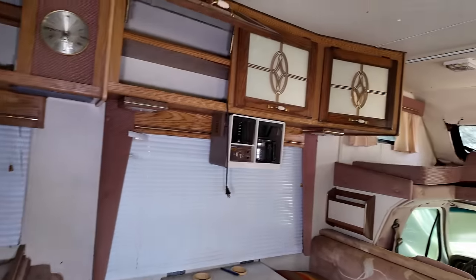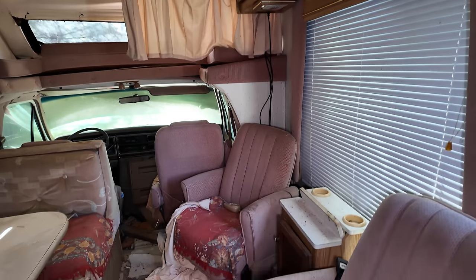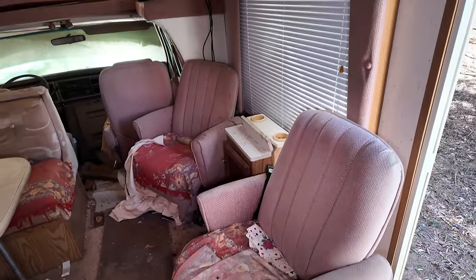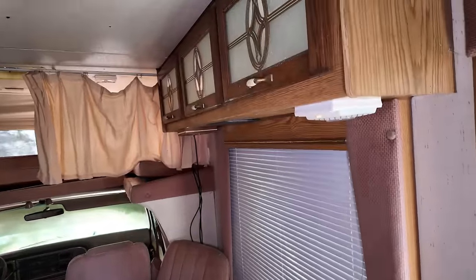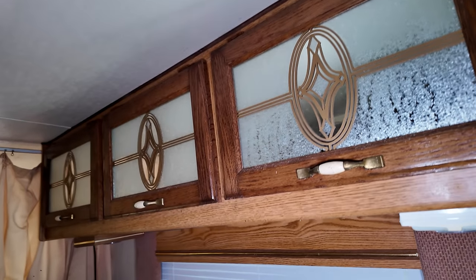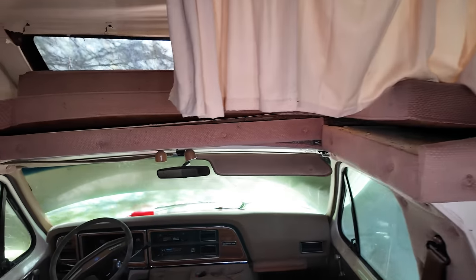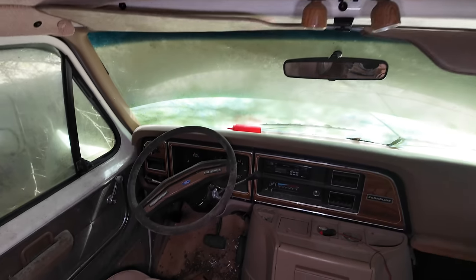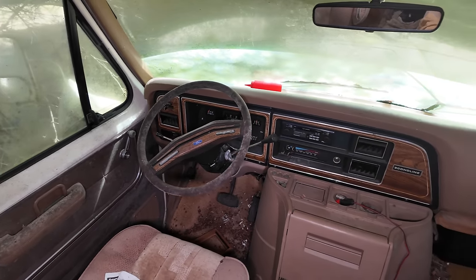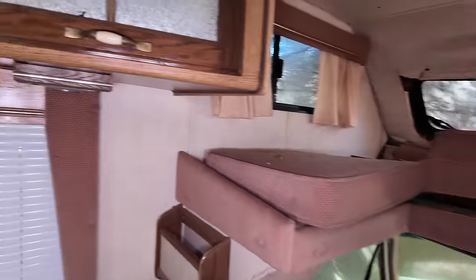Camper actually looks pretty much the same in here. It's crazy though, because it literally looks like they just got up and just never came back. This one's a true mystery. I really don't know what happened here. This would have been a nice camper back in the day.